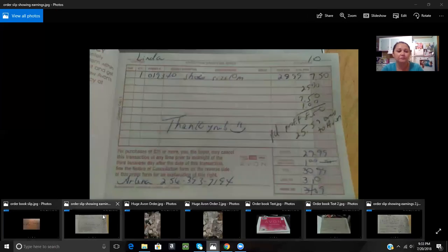You will see this says 75 cents here for their processing fee. This helps us cover costs for shipping and business supplies. It depends on how many customers you have, how much of that 75 cents you're going to have as you collect. Okay, so let's go through, and I'm going to show you.